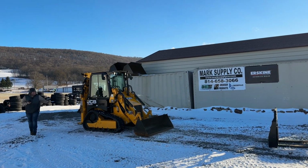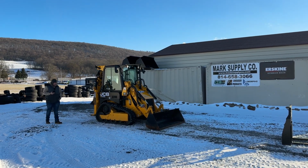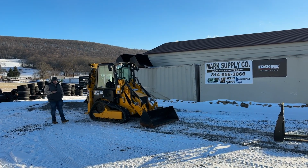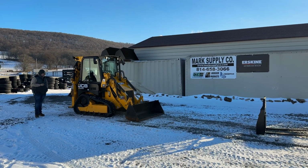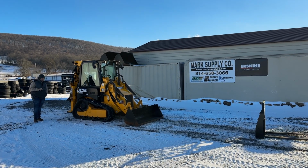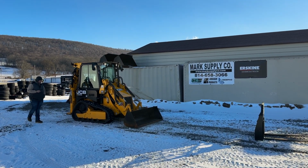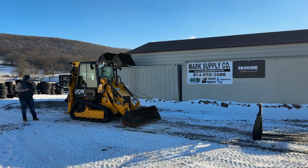Today I have for you another 2024 JCB 1CXT Pro. So I had one of these we just sold back in December. It had 23 hours on it. Another JCB dealer reached out to me and said, hey, I have a couple. Are you interested? So I bought another one. I really like these machines.